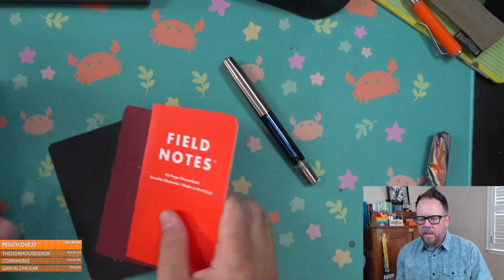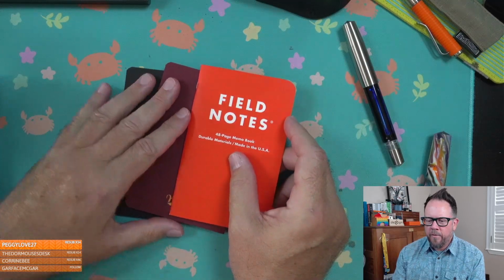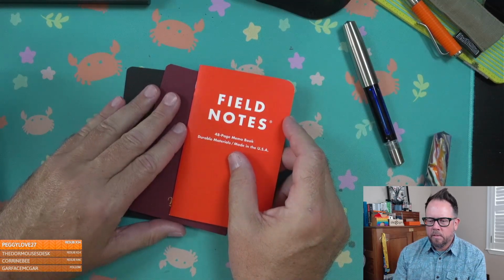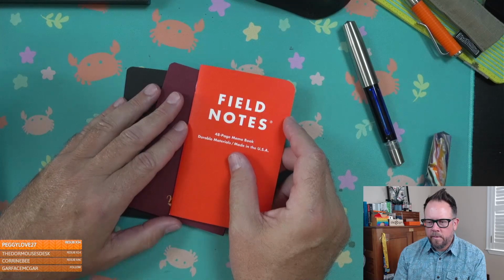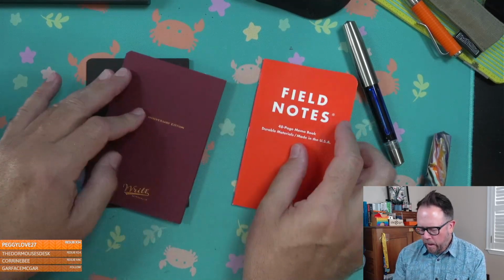640 to 660. Pens GY has at the show are numbered and every nib is hand ground, so those are more like 660. Well, that makes sense. That's completely fair. With a gold nib, yeah.